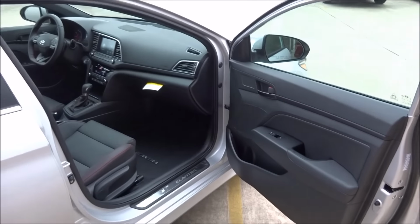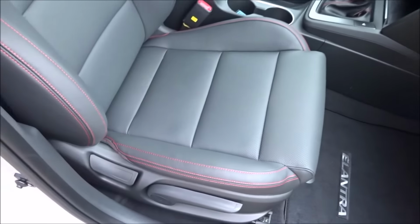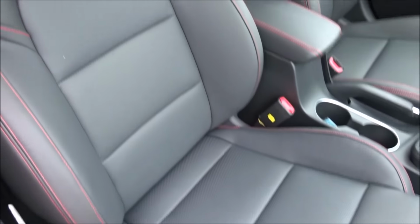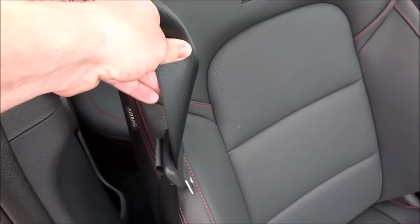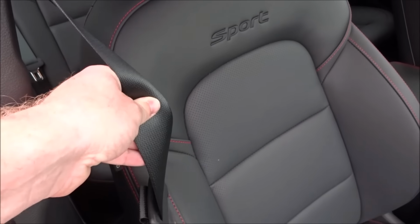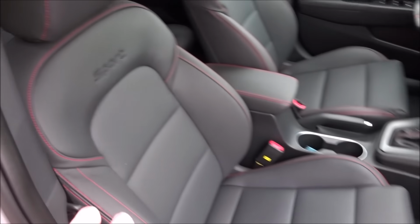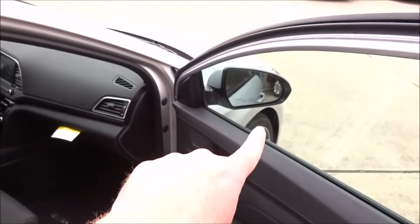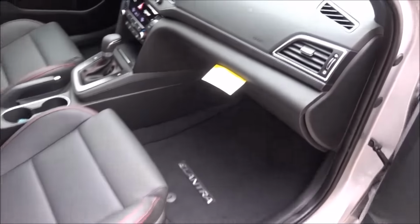Now, even though this particular example is the sportiest of the Elantra breed, Hyundai certainly hasn't skimped out when it comes to the Elantra Sport's safety features. Of course you have your usual array of airbags and the collision detecting seat belts. So if they notice heavy braking or anything like that, the seat belts will automatically lock themselves in place. As I mentioned before, this particular model comes standard with blind spot monitoring. You also have traction control, anti-lock brakes, as I said before, with the four-wheel disc brake setup, and then of course you have your usual array of airbags.